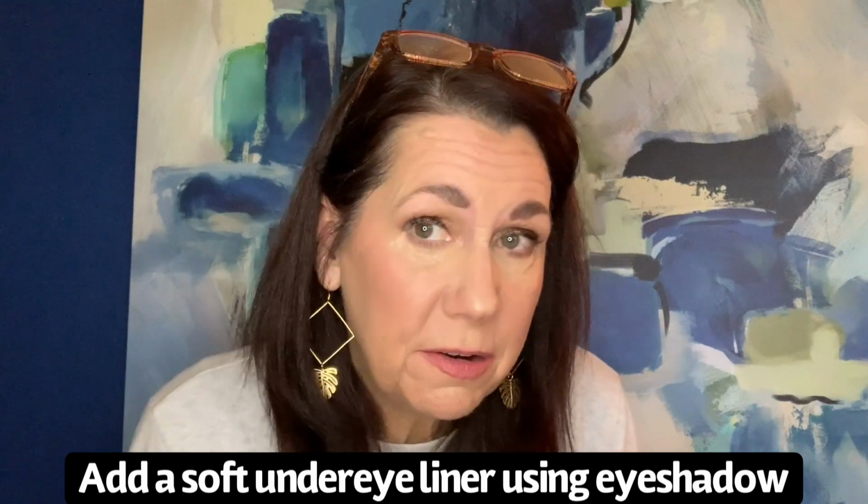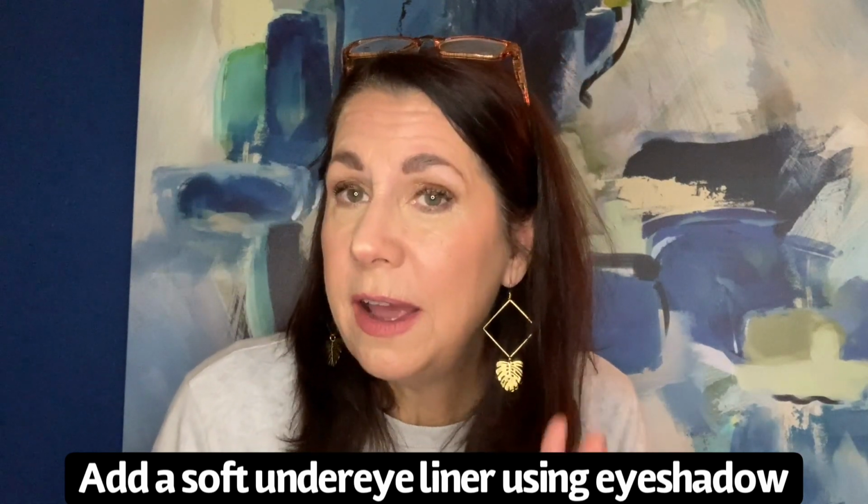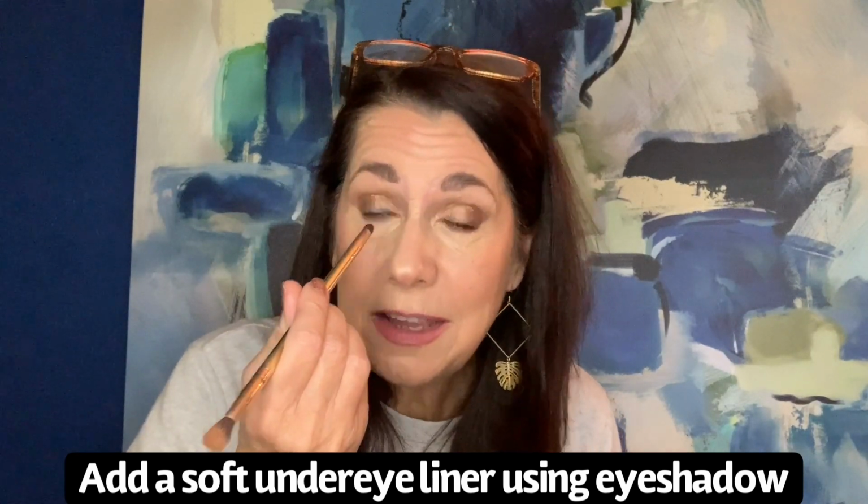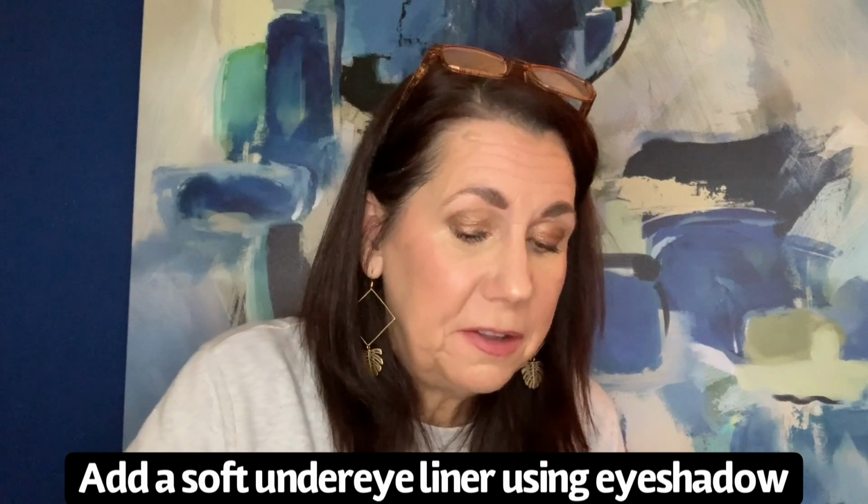Okay, I found one final thing that I forgot, because I'm always forgetting things when I'm doing these videos. I noticed I color corrected under my eyes, so I left those. I just went in right now and did a little bit of this cocoa eyeshadow underneath. And that's the key to a nice, soft, finished eye, using your eyeshadow under the eye. Instead of a sharp liner or pencil, just dip your domed end of this eyeshadow brush and bring that around, and it is amazing. It just finishes your eye off, but yet it's nice and soft.